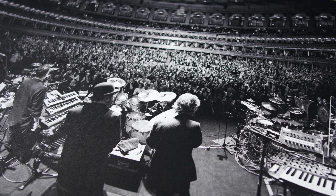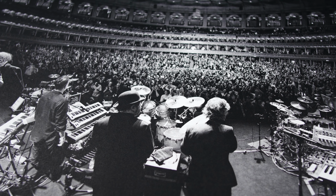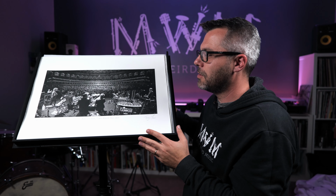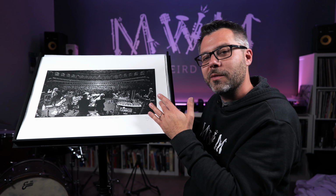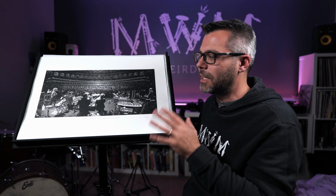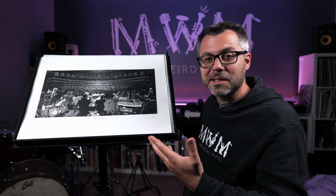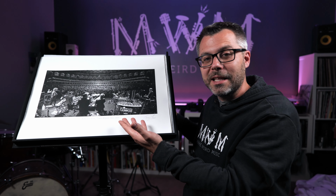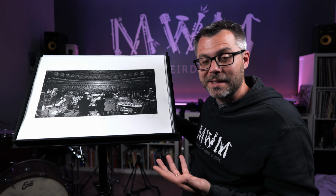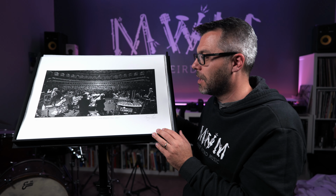I love how the light is cast on the whole crowd and the venue. I don't know how Tony did this, but the light in the center of the crowd and the whole band is right up front. It just feels like you're part of a scene. A lot of the other prints are great, and you do feel like you're there in a one-on-one scenario. But I feel like this print in particular is just immersive. It's like you are at the venue. You're on the stage. You see everything that's going on.